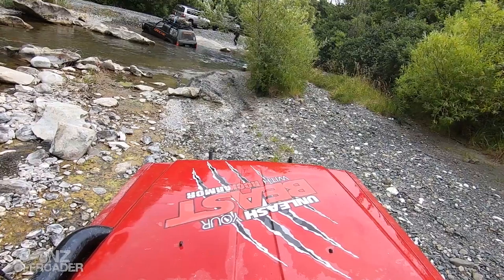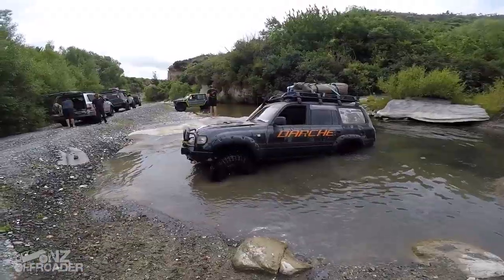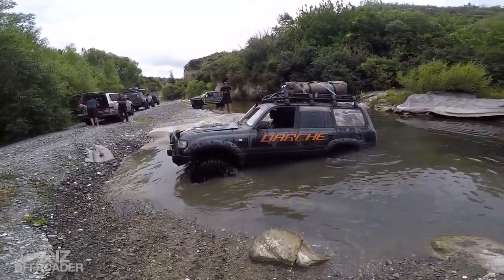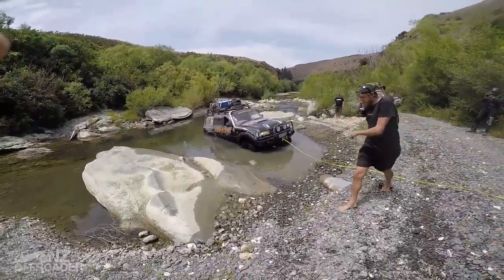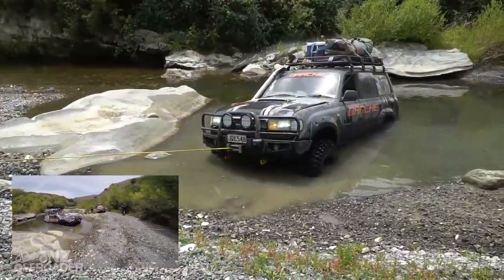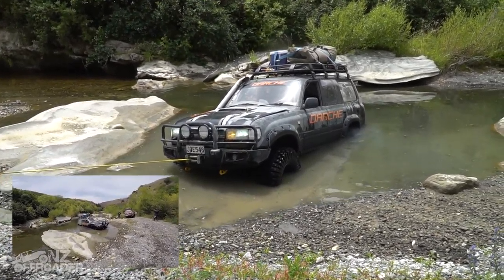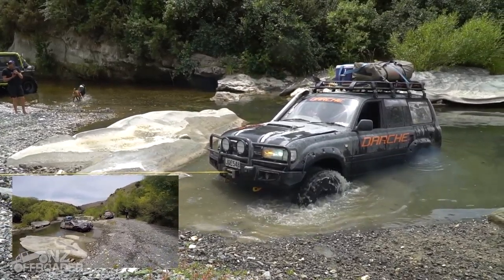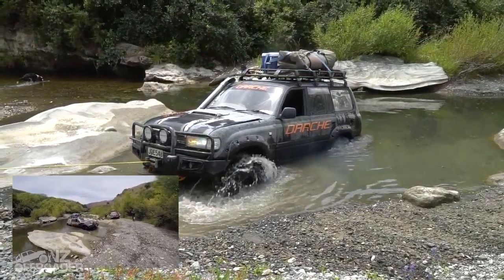Now you may remember I mentioned in episode 1 about Cam having to hit every hole he could find. That one finally caught up on him. Managed to get into this hole well deeper than he expected. Now you got to remember this truck has a 5-inch lift and 37s. And yeah, him and his shoes and clothes may have got a little bit wet back there. All part of the fun though.